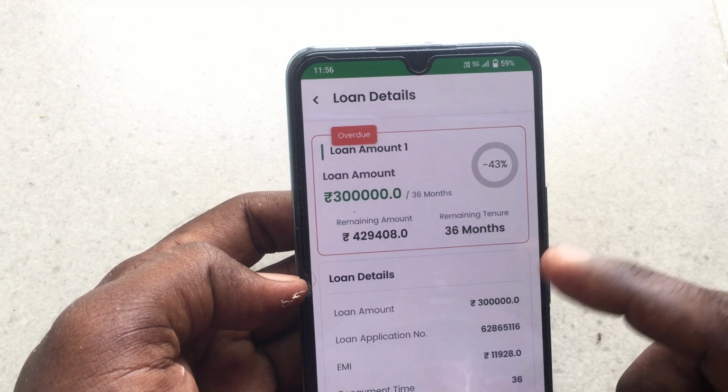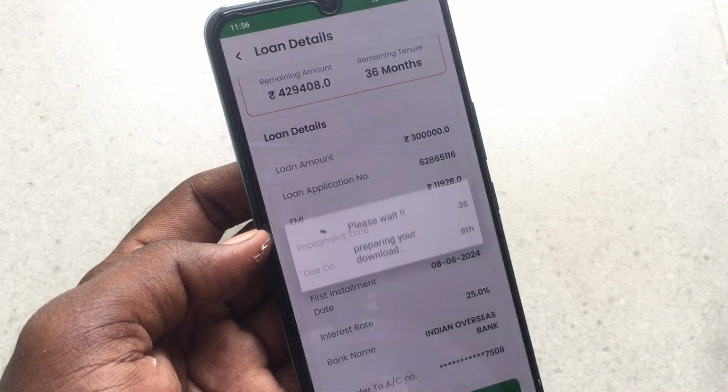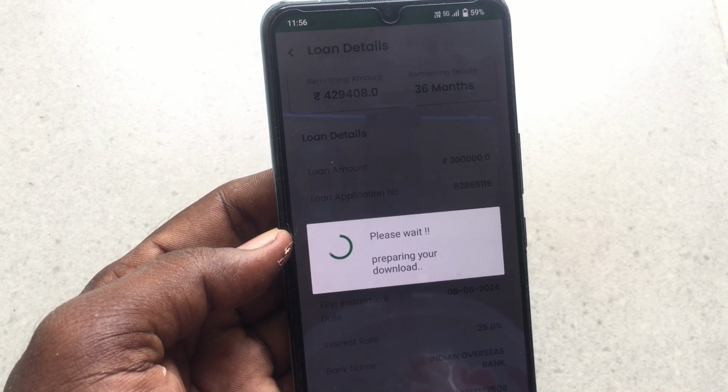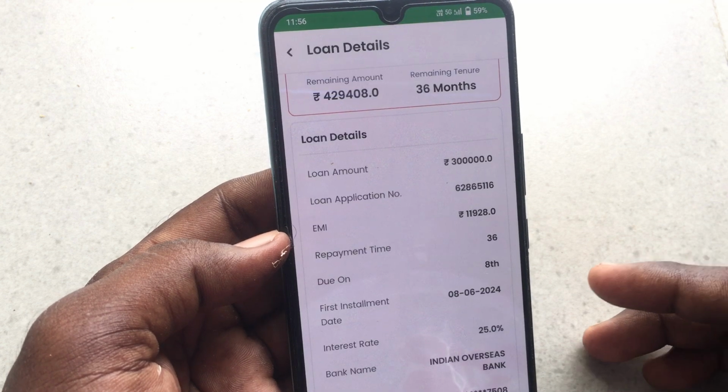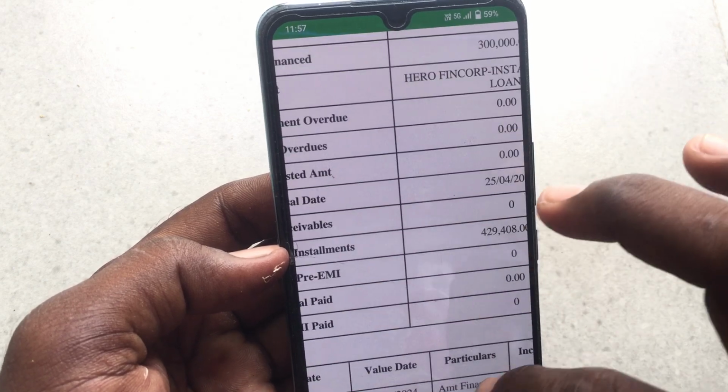Okay, download account statement. You can also download the account statement, that is how much you have paid, how much remaining, that will be shown in the account statement. Okay, see here.